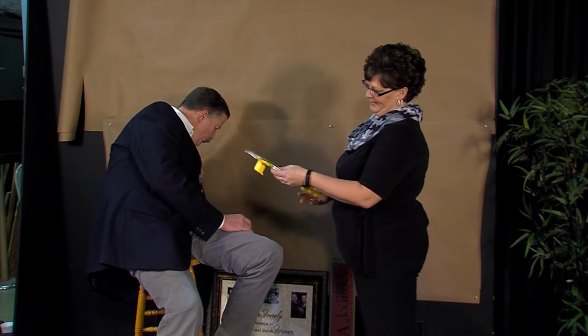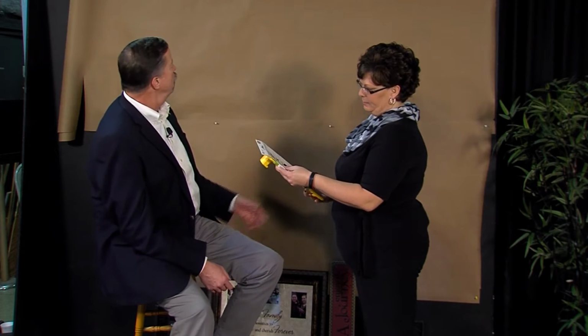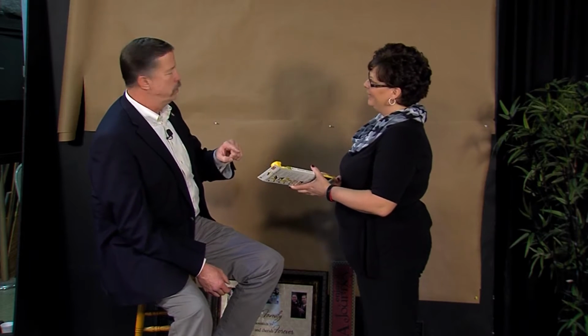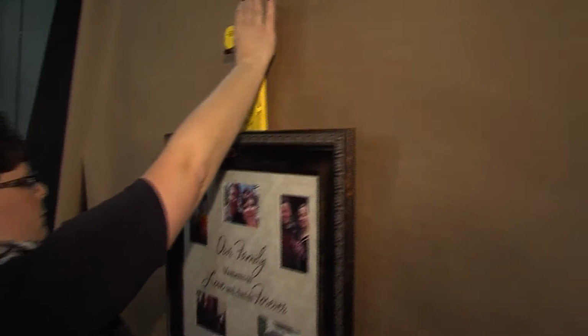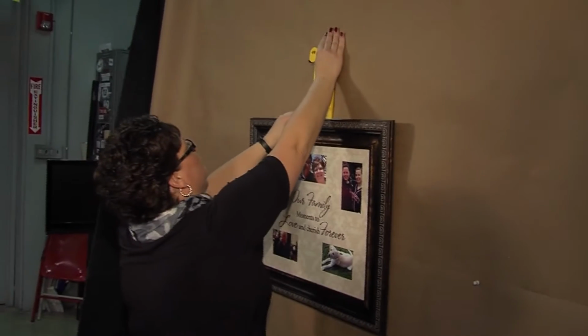I think so. If you know where you want to put what, we're kind of a rigged up wall here. I will let you tell me where to put the nail and I'll put it in. How does that sound? That sounds good. Measurements are still very important to place your objects exactly where you want them.